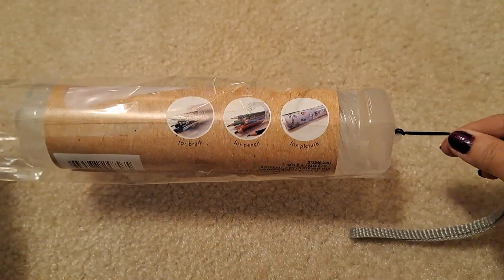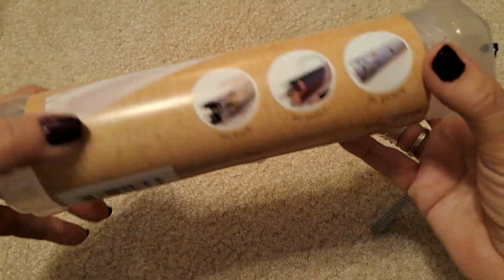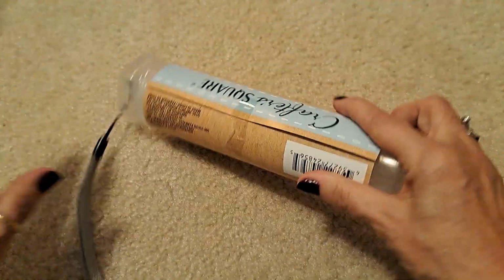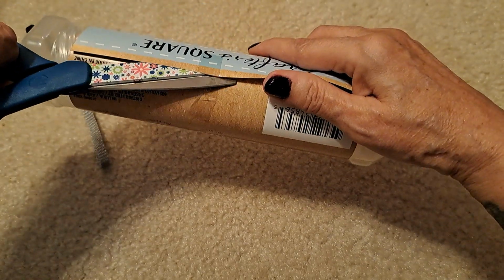So I was like, well, I need that, because of the beach and the water, getting on everything. Even when you think that it's not, it does. It's like sand. It just gets everywhere, and that's how it is.